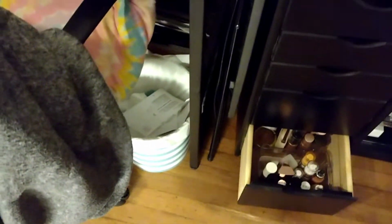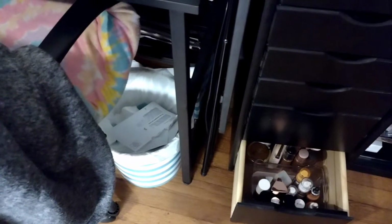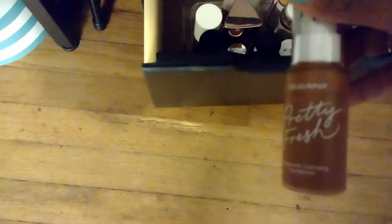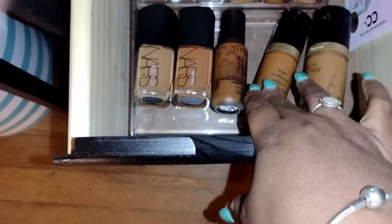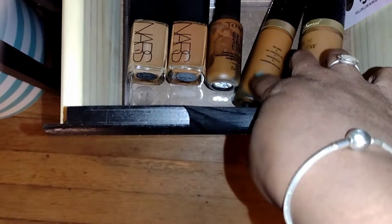I'm thinking, I don't really know. This ColourPop is one of my favorites and I use it a lot. I also use this Black Opal a lot. But again, I think I'm going to stick with what I know. So I have two shades of the Born This Way Too Faced. This one is Chai and I think this one is Butter Pecan. I think I'm gonna take Chai.